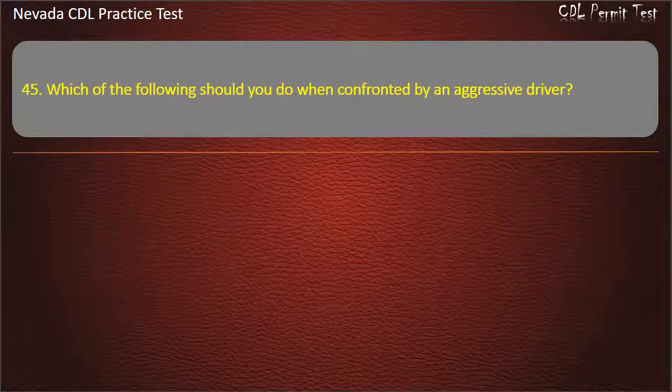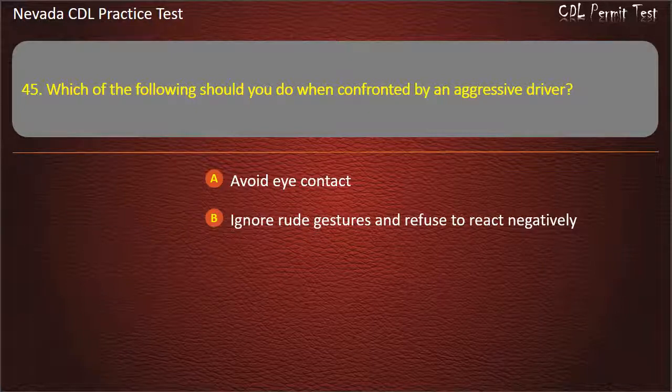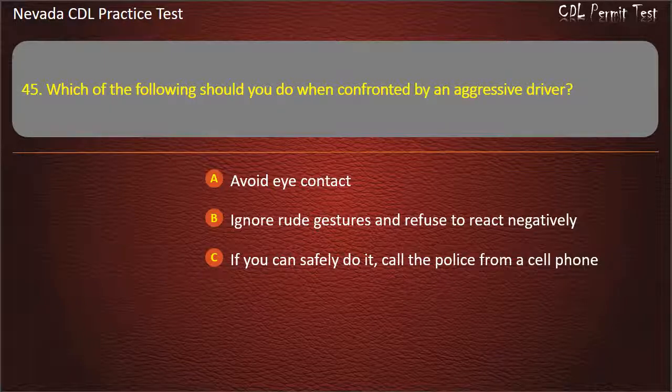Question 45. Which of the following should you do when confronted by an aggressive driver? Avoid eye contact. Ignore rude gestures and refuse to react negatively. If you can safely do it, call the police from a cell phone. All of the above. Answer. All of the above.